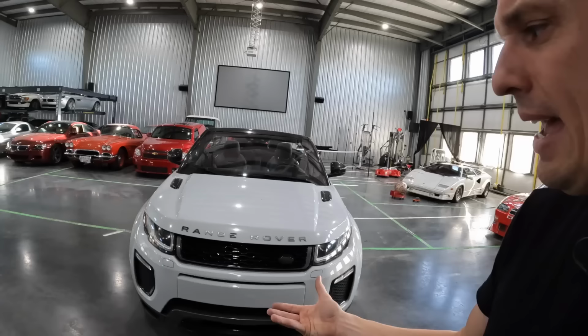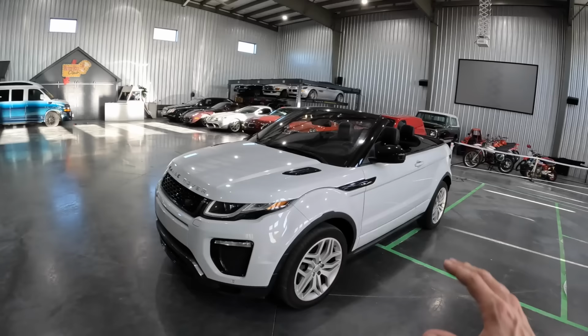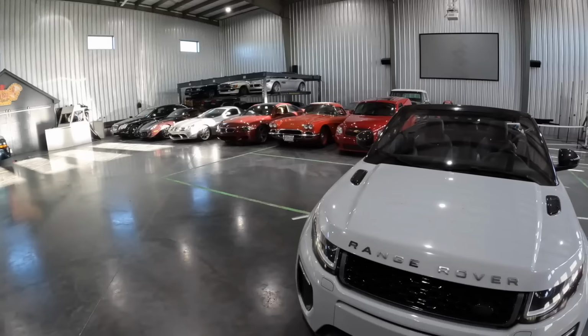So I can't drive it very far because it's losing brake fluid. It needs to go up to the Wizard almost directly. But everything else on this silly Evoque works, even though it does have some wear and tear. 85,000 miles is on the higher end of mileage for these, and that's another reason why it was so cheap.